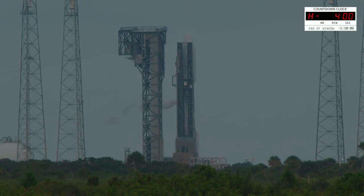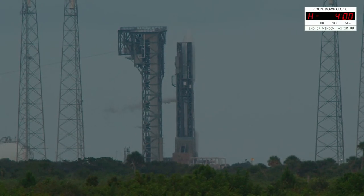On the left side of the Atlas V is the structure called the Crew Access Tower. That's the access tower that astronauts will use for future missions launching astronauts on the Atlas V rocket. And then the structures on the edges of your screen, the antenna-like structures sticking above the ground, are lightning protection towers.